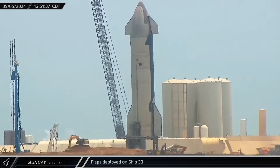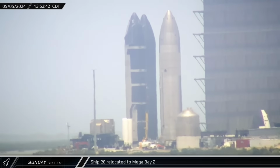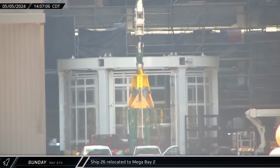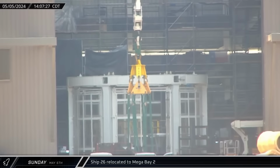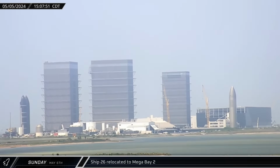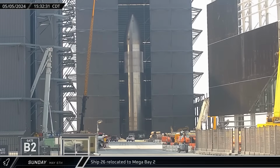After several months in the rocket garden, Ship 26 was finally loaded onto a self-propelled modular transporter. Inside Mega Bay 2, the ship lifting squid was attached to the overhead crane. Since Ship 26 is not intended for testing re-entry, it won't be needing thermal protection, and it still has lifting hardpoints in the nose cone. Later in the afternoon, the ship began its journey heading down the road onto Highway 4 before turning back in at the main gate and heading into the bay.